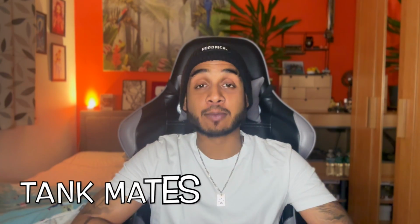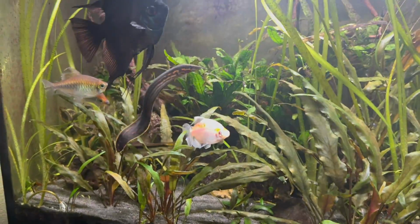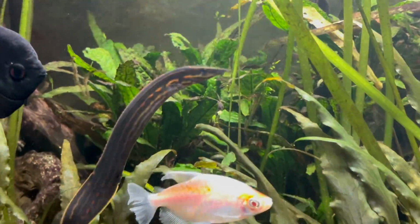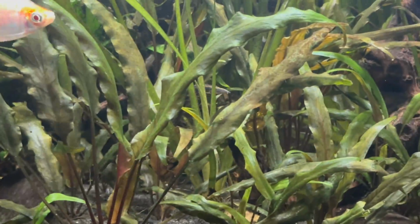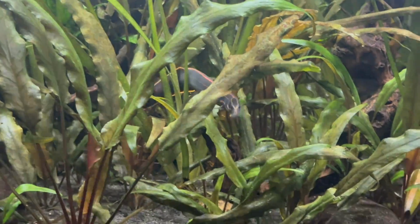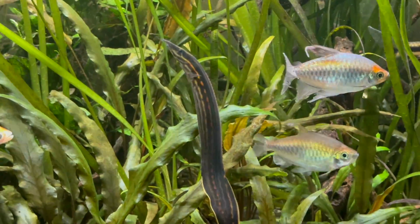Now, in this next segment, I want to talk about tank mates, and once again, it gets a little bit tricky here, because when you look online, the majority of the tank mates that they talk about are tank mates that you would have with a full grown Fire Eel. However, as we all know, when you buy a Fire Eel, you are most likely going to buy a juvenile or a baby, and they are very small.